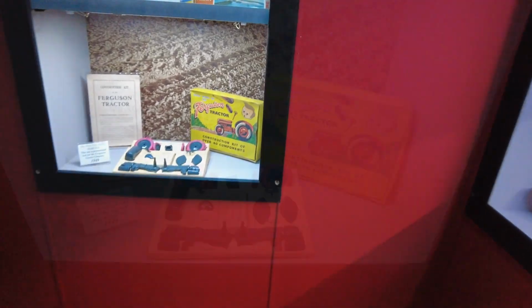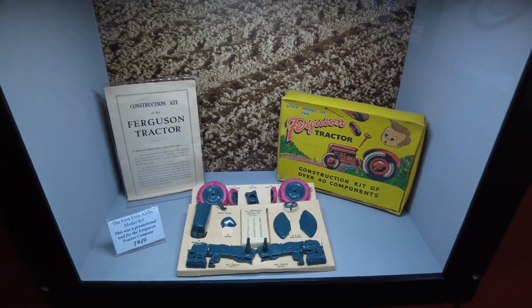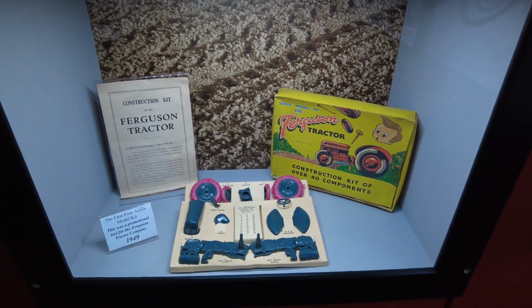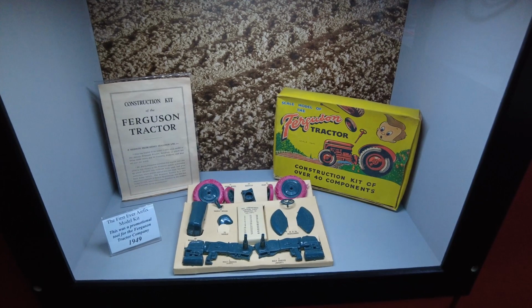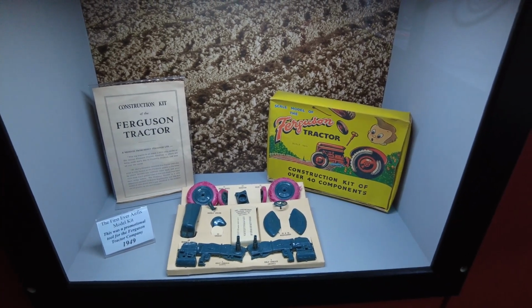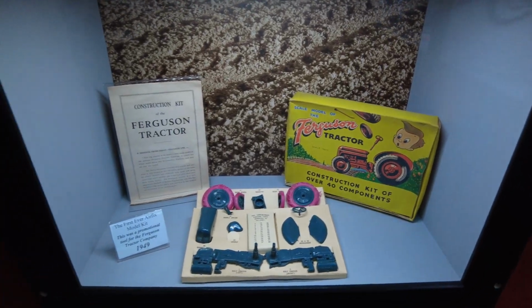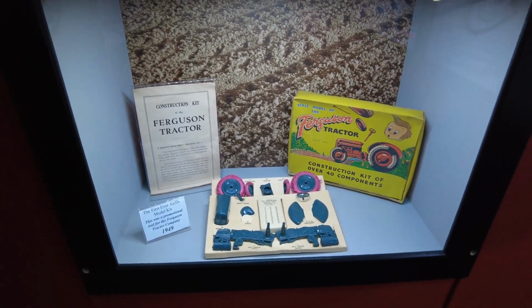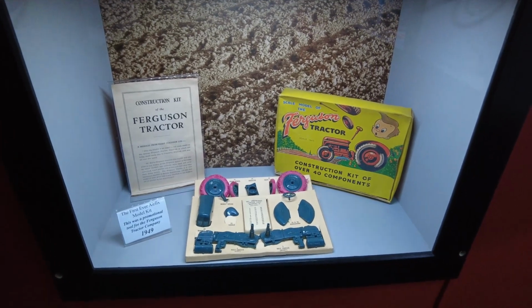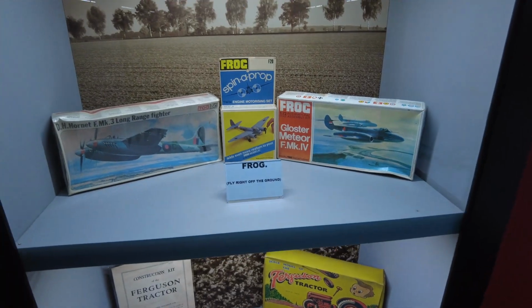Now this is the kit I particularly wanted to show you. So this one down here, which is the first ever Airfix model kit. It's actually a promotional kit for the Ferguson Tractor Company from 1949. Now I've been looking long and hard to get one of these for my collection. When they do come up for sale, they're hundreds and hundreds and hundreds of pounds. But yeah, it intrigues me every time I come in here to see sort of the genesis of where all this came from. A few other kits at the top there.